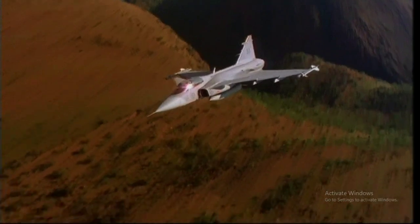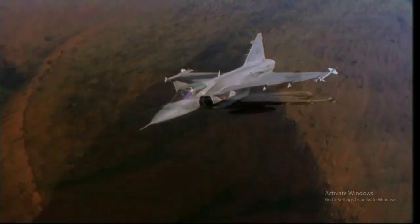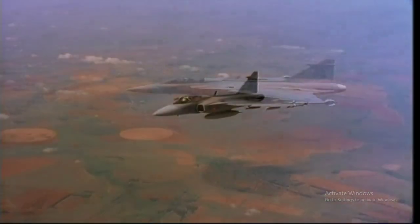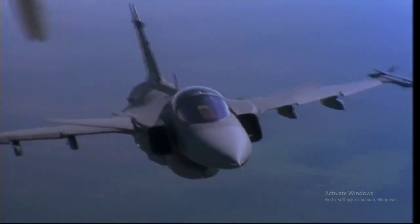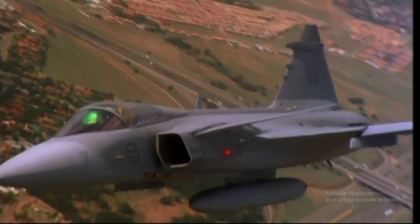The first export order was of 28 GRIPENs for South Africa. Hungary was the second and signed an agreement to lease 12 GRIPEN single-seaters and 2 two-seat aircraft, the JAS-39D, in 2001.